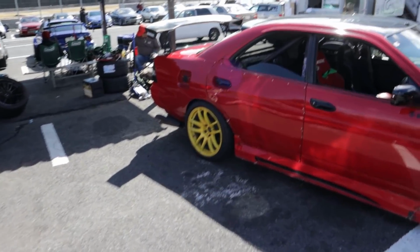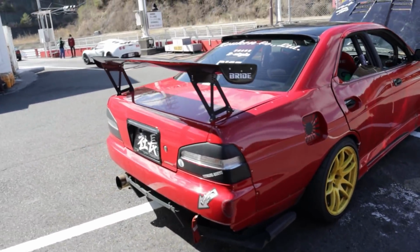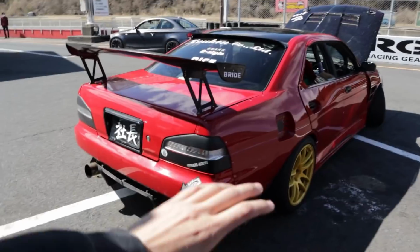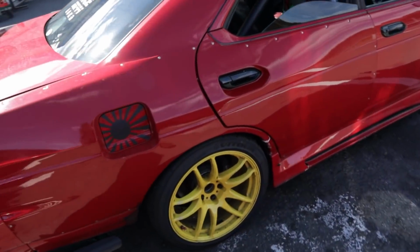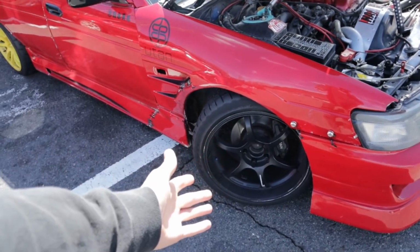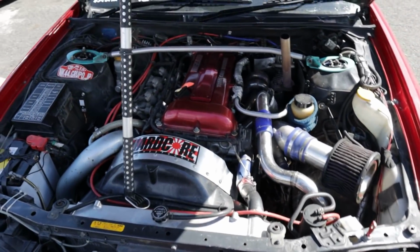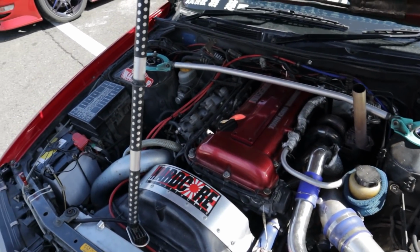So really cool. He's got a wide body over fender kit in the rear here. Nice wing, blacked out the tail lights and stuff. Loving the yellow wheels. RGDs in the front. So man after my own heart. But this is what's got me going, damn, this is cool and unique.